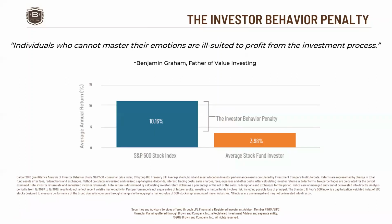Now, Dalbar is a company that has been researching and evaluating investor behavior on investment performance for many years now. This chart shows a 20-year history ending at the end of 2016. It shows the S&P 500 stock index performance annualized, just over 10% over that 20-year period. It compares that, the blue bar, with this orange bar, which is the average stock fund investor's performance, just under 4%. That's not the average investor overall, because you could chalk that up to bonds being in there. It's trying to look at stock investments to stock investments. So it's incredible. There's over a 60% underperformance, what's been dubbed the investor behavior penalty.